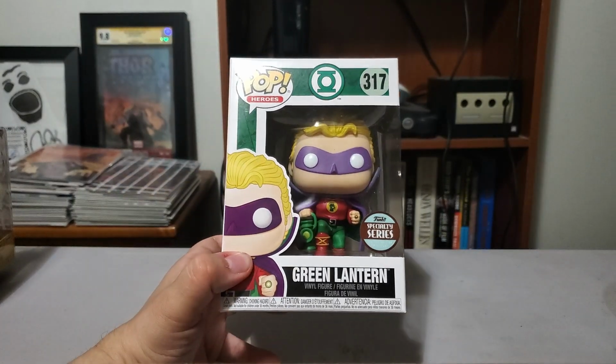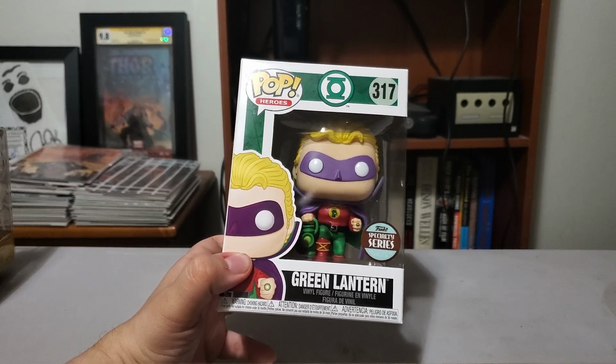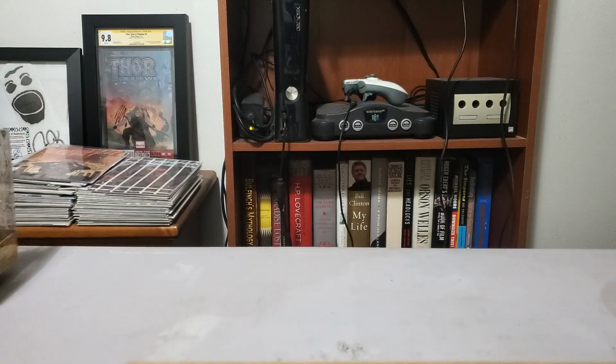I think it's cool. I like the classic Alan Scott Green Lantern. It'd be cool if they made a Kingdom Come set of Funkos, and you could get Alan Scott in the armor. I saw it and it was random, and I was like, yeah, I'm gonna get that. Like, more Golden Age heroes, please.